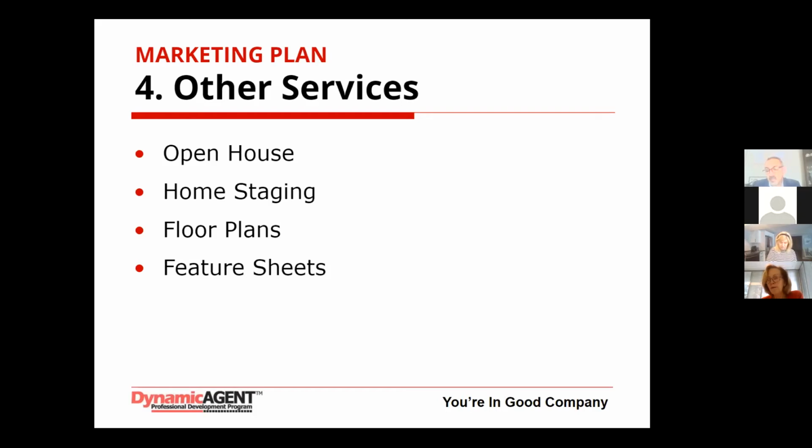Now, obviously, when you're leaving your CMA with your client, then you're going to leave it bare like this, right? This is where you're going to say, yep, we're going to do open house, we're going to do home staging, we're going to do floor plans, we're going to do feature sheets, we're obviously going to take pictures. Now, are you taking drone photography? Are you taking high definition photography? Are you giving them information? Be extremely specific, very specific.